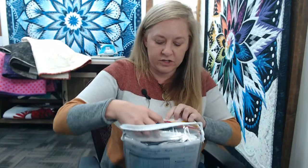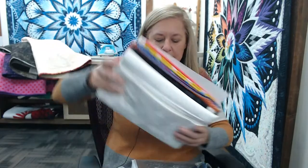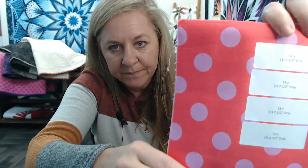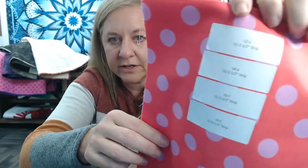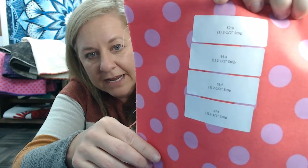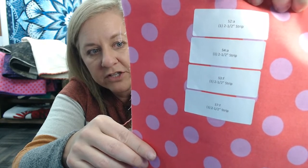So we have actually gone through the effort, and most of the kits you buy from everybody else should be the same way because a lot of them know how we kit them. But we have gone through the effort to actually add the labels. So you can see, where's our camera here? Kind of going backwards. So S2A, S4A, S3F, and S7F. So it says I need 1 2.5-inch strip for each of those.